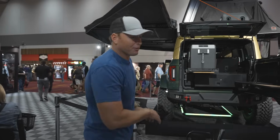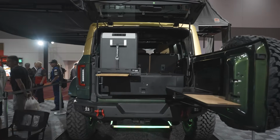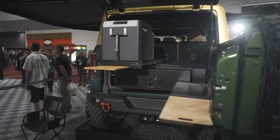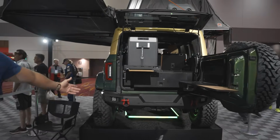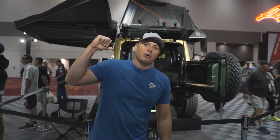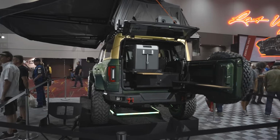And in the back here, we got the full Front Runner setup with a little drawer, a slide out for your Dometic fridge, a little table. It's really seamless and packed tight together so that you could take this thing off-roading. We also got a BA 4x4 off-road bumper. And whoever ends up winning this or bidding the most on it is gonna support a great charity. So awesome build. It's complicated.